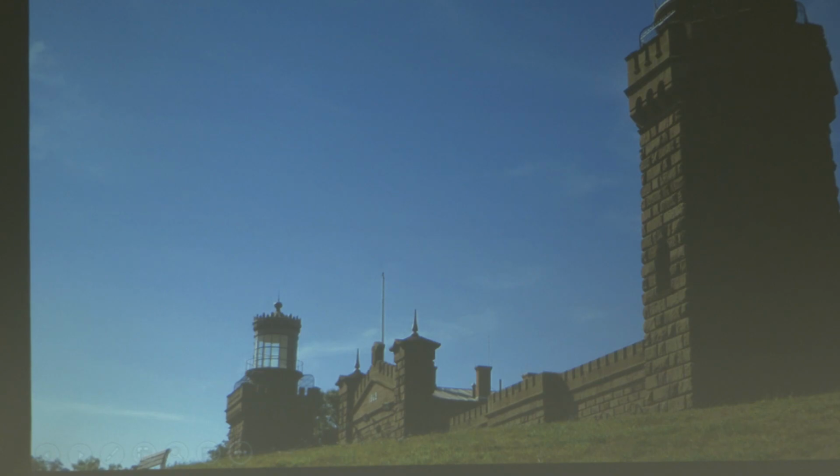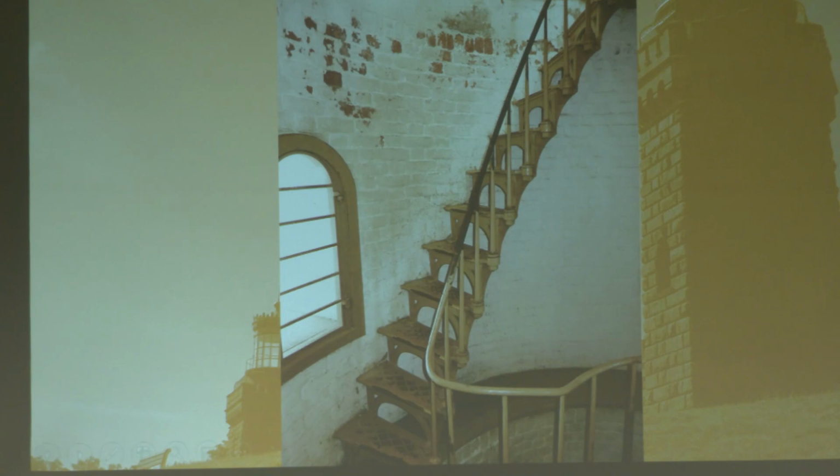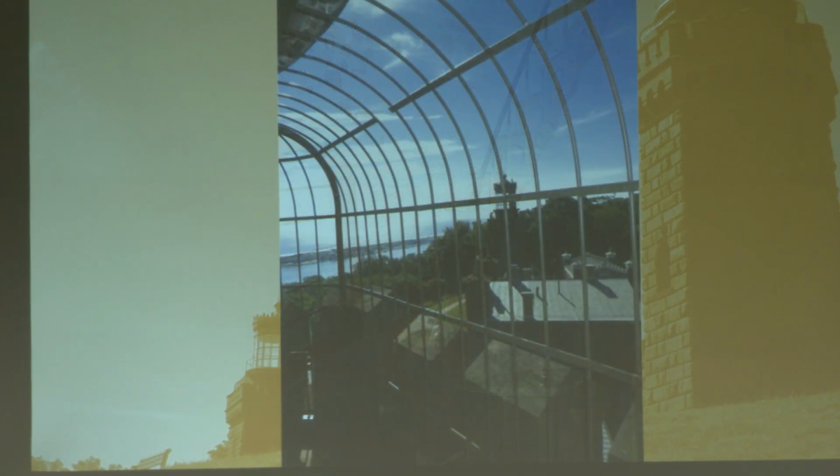These days it's a museum, and when the museum is open, so is the north tower, and you can climb the spiral stairway in there up to the top. Get some nice views from up there. Here we are looking across at the south tower.